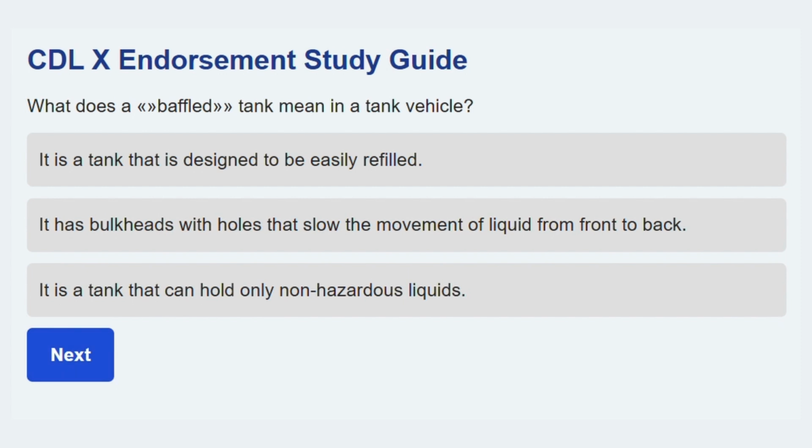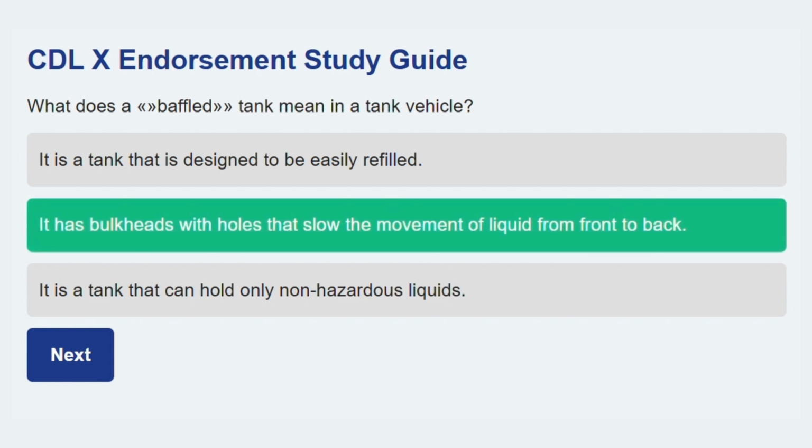Okay, what's next? What does a baffled tank mean in a tank vehicle? It has bulkheads with holes that slow the movement of liquid from front to back. Baffles help to minimize the effect of liquid surge.